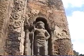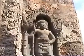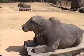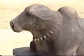Evidence of restoration in progress. This is a Dwarapalaka on the side. In front there are usually Apsaras. Better appearance of Nandi. Nandi always has a necklace.